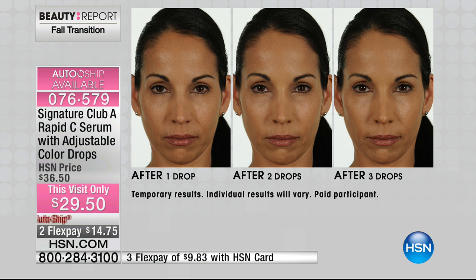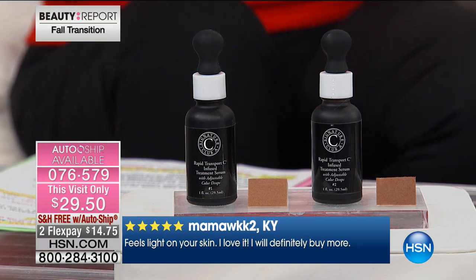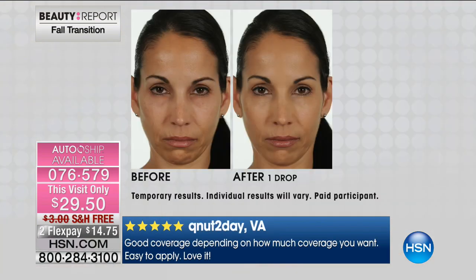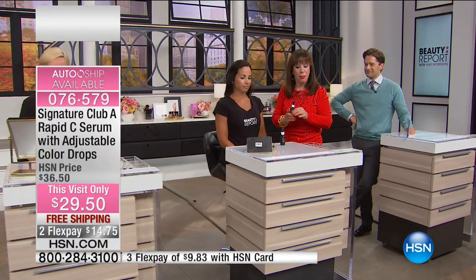And you know what's so interesting about this product? It is the strongest form of vitamin C, and the formulation was made by a giant pharmaceutical company, not a cosmetic company. So let's go over and show you real fast how this works. You've never seen treatment like it that has color drops. I'm a jogger, so I go out in the morning and put on one drop, just little coverage, two drops for my entire day, and if I want to look spectacular at night, three drops. But you get your entire vitamin C treatment.